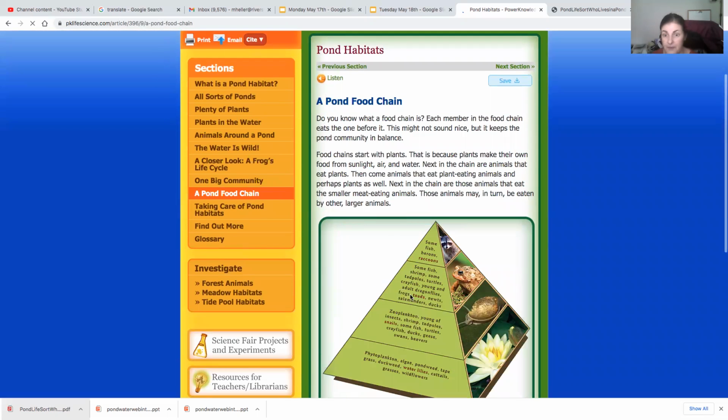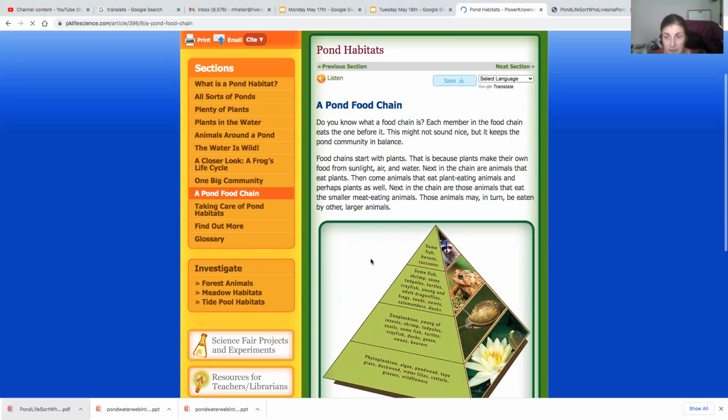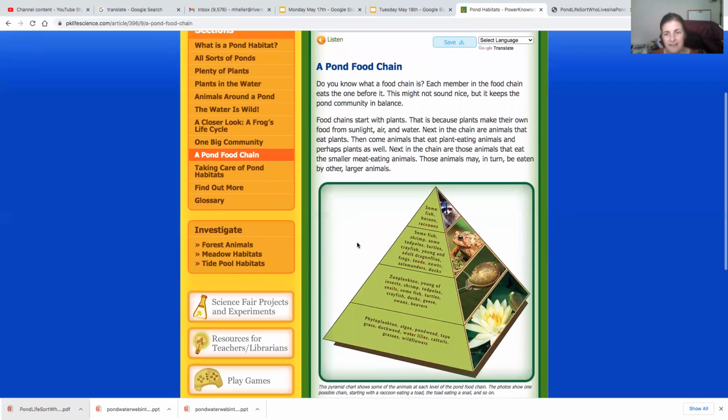Do you know what a food chain is? Well, each member in the food chain eats the one before it. This might not sound nice, but it keeps the pond community in balance. Food chains start with plants. That is because plants make their own food from sunlight, air, and water.